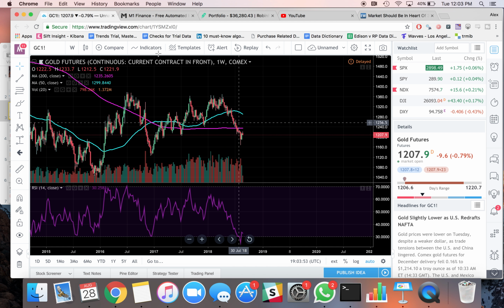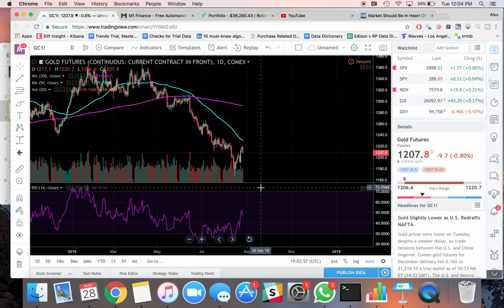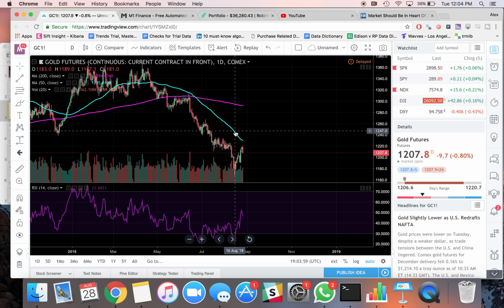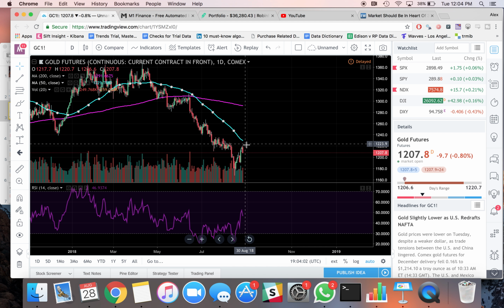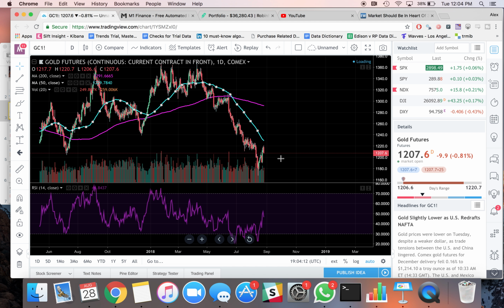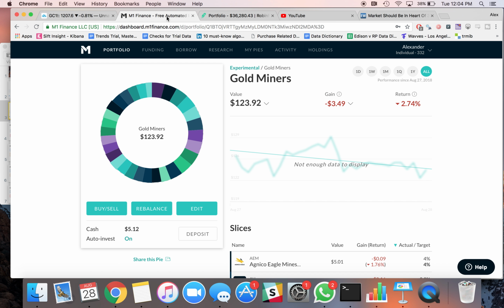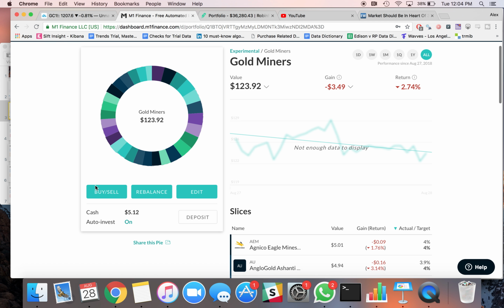Short term, I will say that this looks like just an oversold bounce before continuing on to the downside. We're seeing some resistance at the 50-day moving average, and we're seeing some resistance at 50 RSI. This also looks like an oversold bounce, something just to cool off the RSI before continuing on lower. So as we go a little bit lower in gold, I will be picking up cheap shares of gold miners. So let's go ahead and take a look at the portfolio.